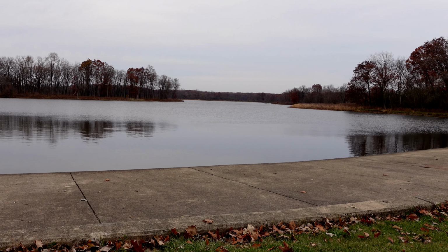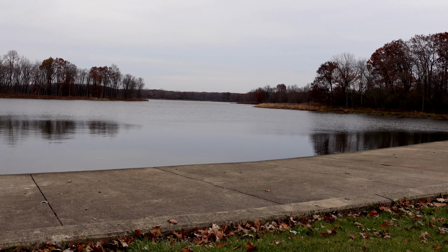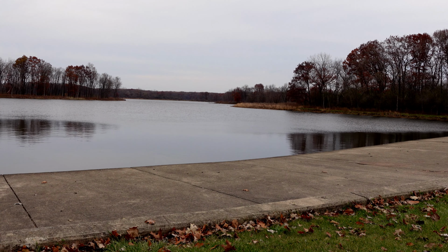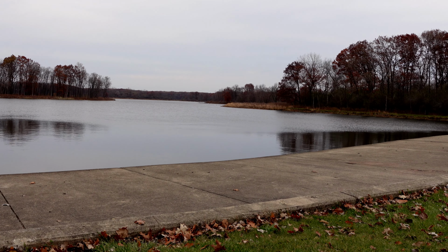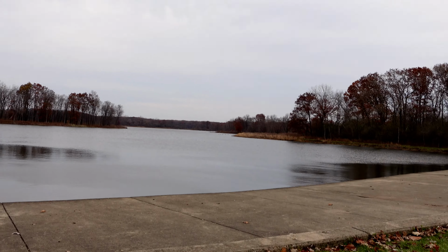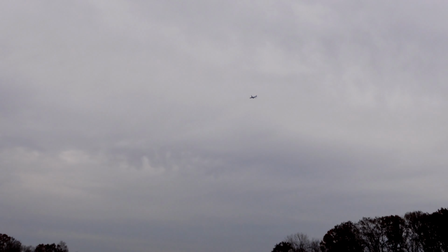This is what you'd say is an extremely portable camera, with its size and everything. Let's see if you can see that. Yep. There's an airplane. I don't know how well this camera is going to capture that plane, but I expect several hundred aircraft.